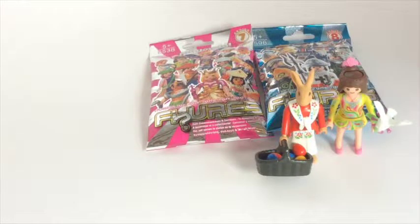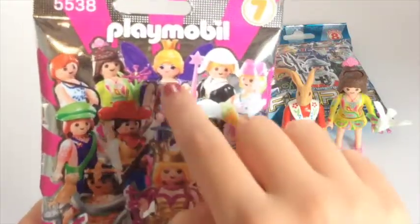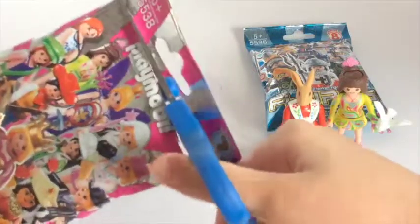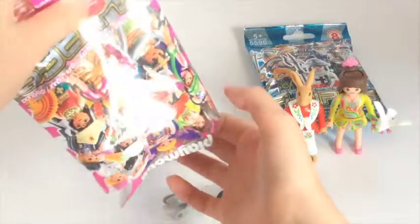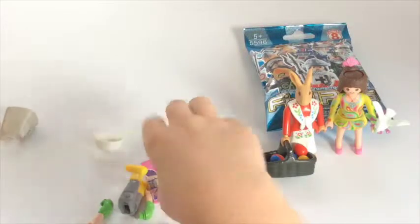Let's do another Series 7 Girls Playmobil bag. Still again, I hope we get this one or this one. I hope. Who will we get? Okay, we got a different one. That's everything. Let's take a look at the checklist again.